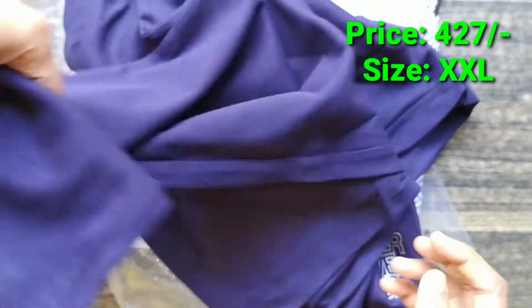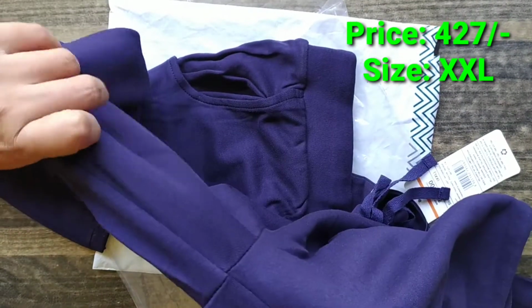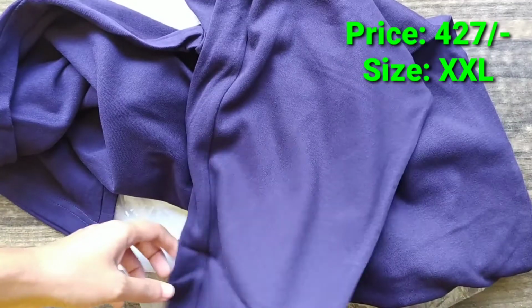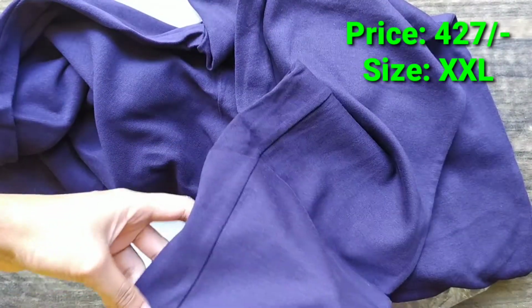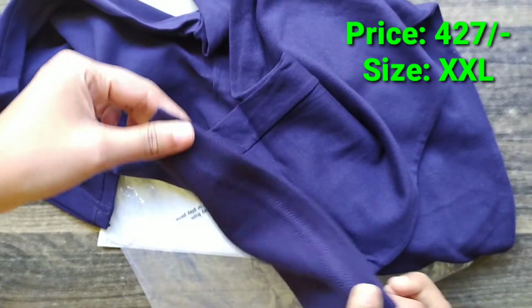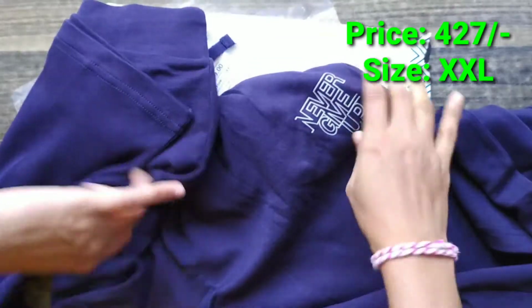The product is looking good and soft, but is too stretchable. It's looking same as shown in the figure, and the thickness of the product is good. After one wash also, the color not faded. Overall, the product is good, but it is too stretchable.